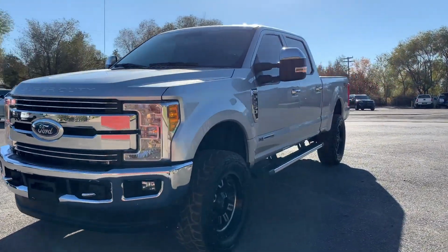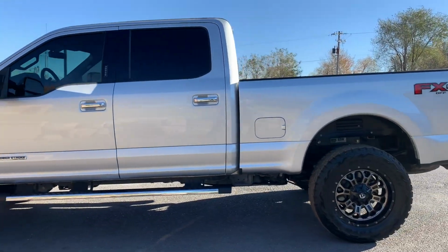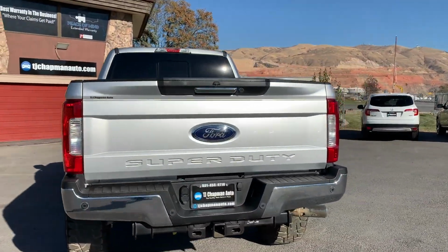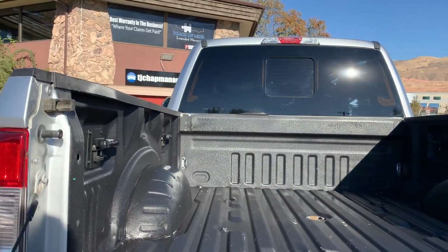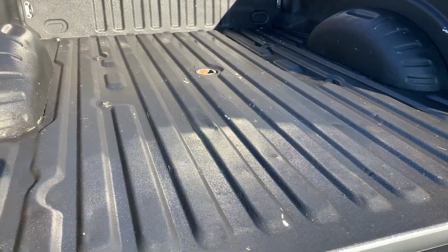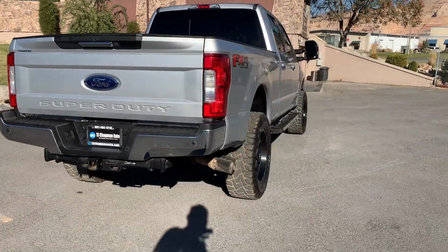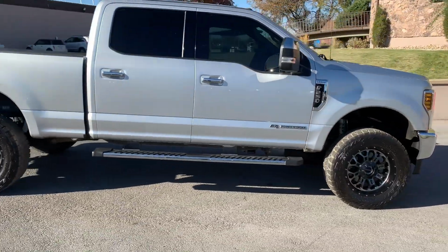Let's have the tow hooks up front, the painted aluminum wheels. Tow package. This one is ready for a fifth wheel, as you see. And it does have spray-on lining. It does have a power sliding back window, fixed running boards.